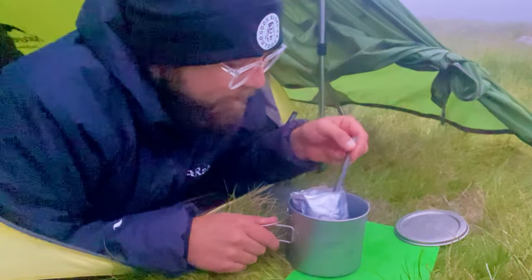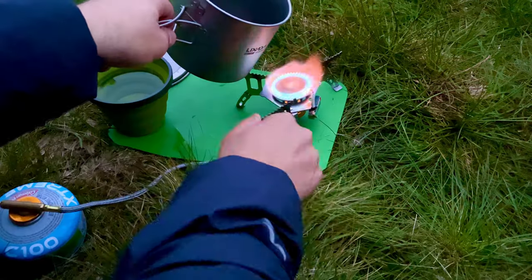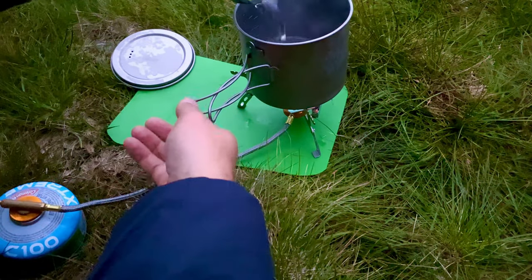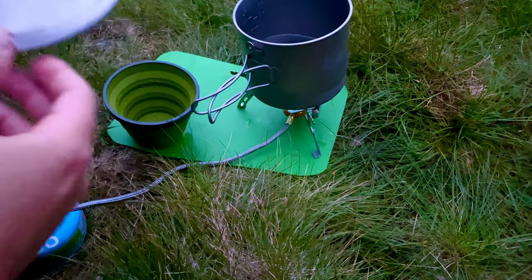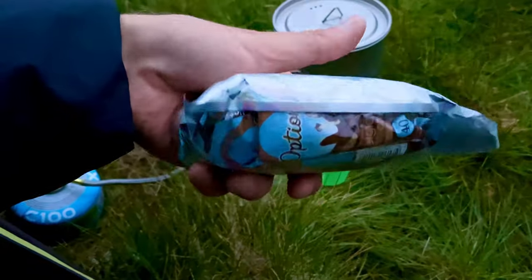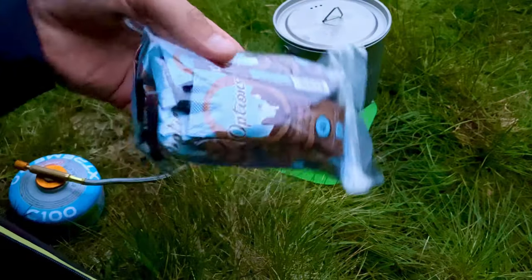Yeah, mine's hot, mate. Wow! That shouldn't sit long at all. Brought enough hot chocolates for 5,000, man.